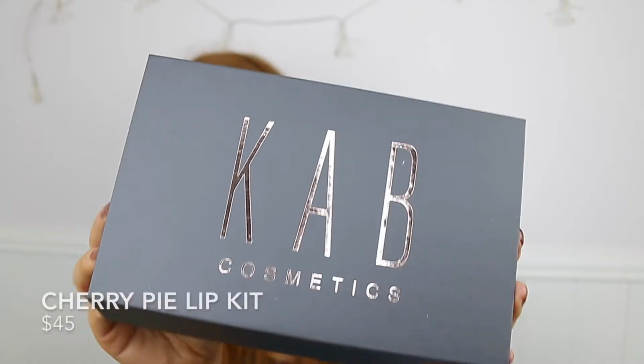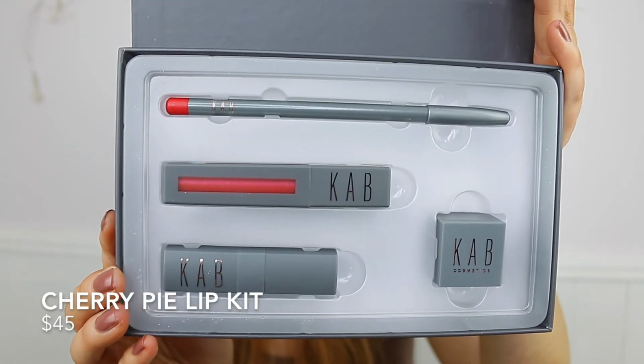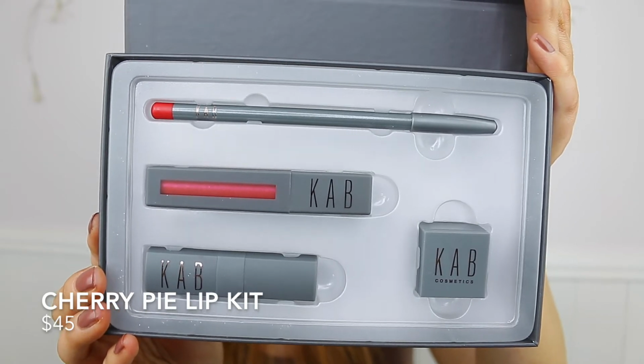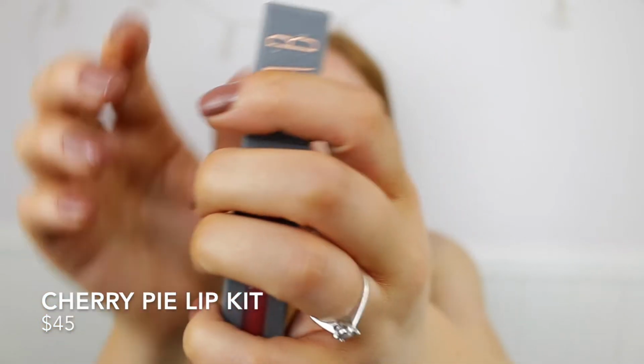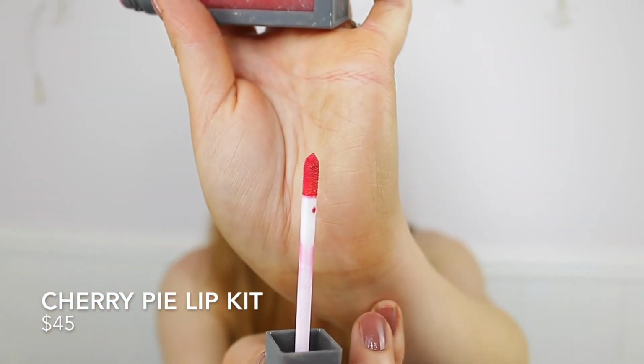There's 1 product left, and this is the Cherry Pie lip kit. I already have this lip kit and I don't really use it. I think I've used it like twice, so this is probably the only disappointment for me because I just know that I'm not going to use it. I don't know, I already have this and I don't use it a lot because it is a bright red shade. It's a beautiful shade and I do like everything in it.